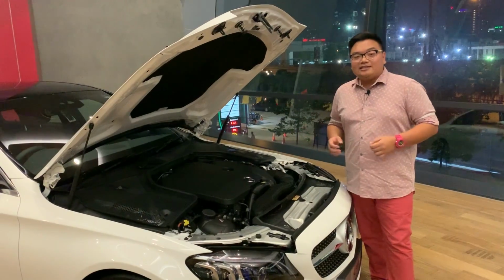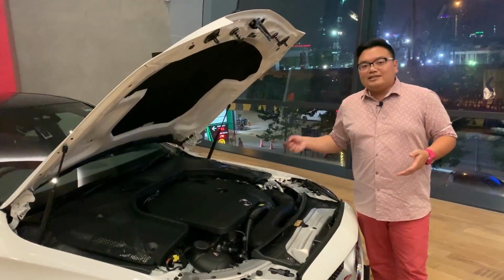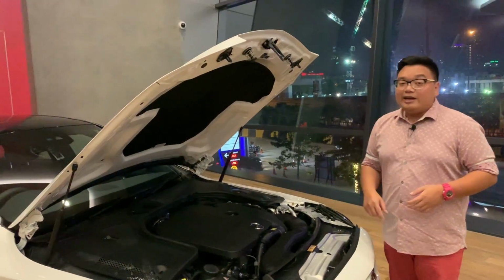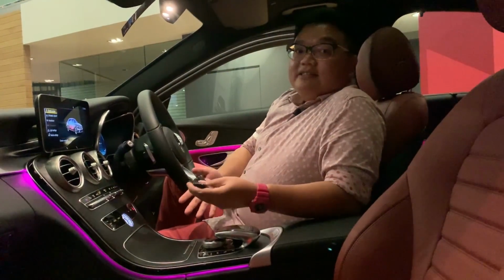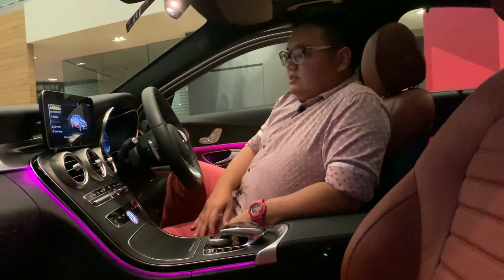0 to 100 takes 5.9 seconds, exactly the same as before, but this gets a new gearbox, a 9G-Tronic, whereas the old one only had 7 speeds. As for the interior, it's practically the same as the C200, but there are quite a few key differences.